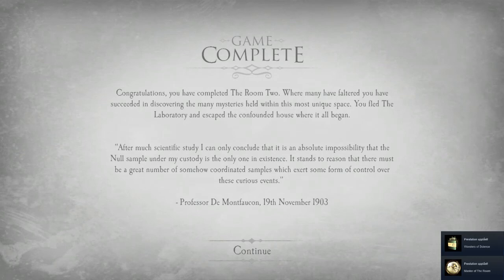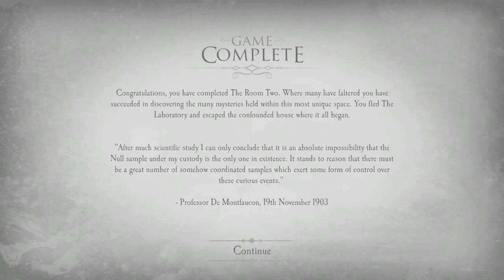Incomplete. Congratulations, you have completed the room tour. You have succeeded in discovering the many mysteries held within this most unique space. You fled the laboratory and escaped the confounded house where it all began. After much scientific study, I can only conclude that it is an absolute impossibility that the null sample under my custody is the only one in existence. It stands to reason that there must be a great number of somehow coordinated samples which exert some form of control over these curious events. Professor D. Montfaucon, 19th November 1903.